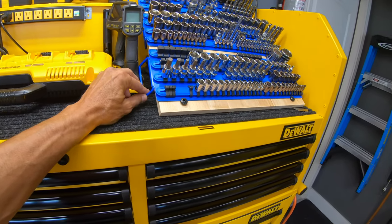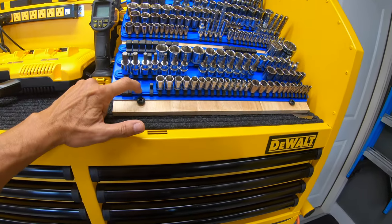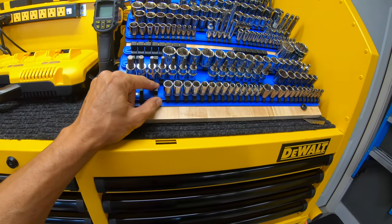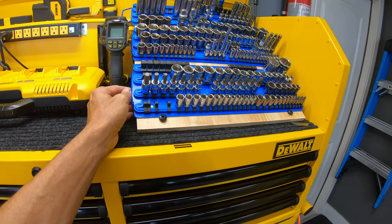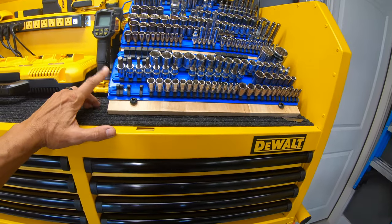I could be wrong, but man, this is the best one because this is some kind of a PVC and these slide real easy on there. I've had several of these and they either rusted if they were metal or they just broke. This is the best one. And I don't remember where I got this.